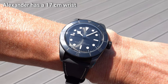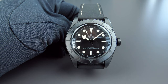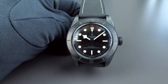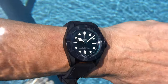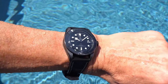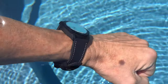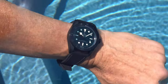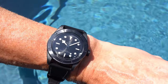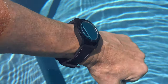The Tudor fanboys, once this Tudor Black Bay Ceramic was presented, more than ever cried out, compare it to Omega, it's an Omega, Tudor is comparable to Omega. Sorry guys, I have to disagree, really disagree. They can cry out what they want, but the facts are different.